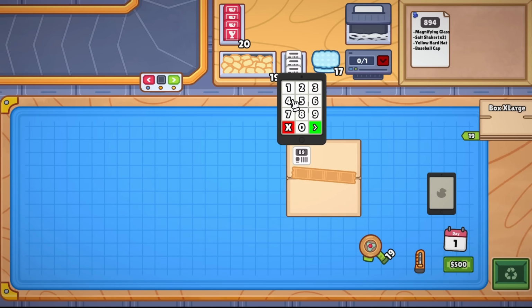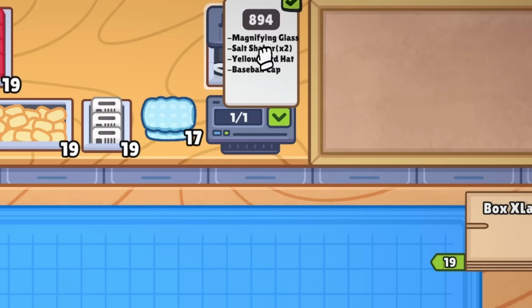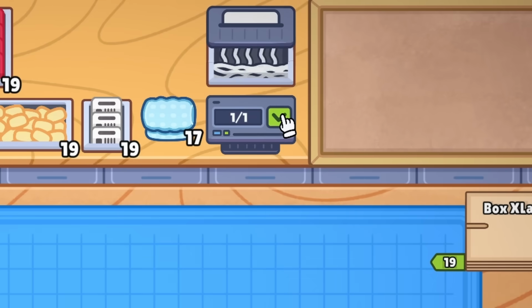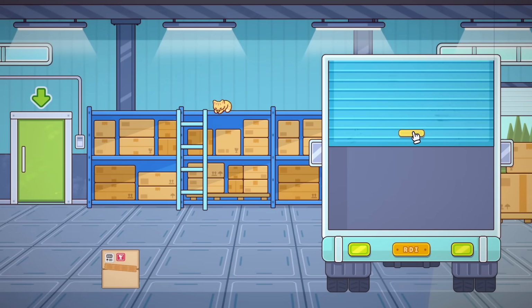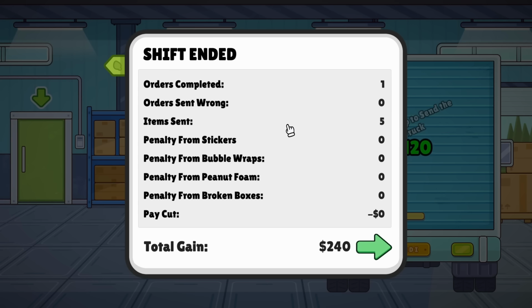There we go, 894. And some of the stuff is fragile, so that goes on there too, and away it goes. Beautiful. And then we can just shred that, and that's all the orders there were for today. So we have to make sure this goes into the truck properly so it doesn't get damaged. Thankfully, it's the only thing, so that can go right there. Perfect. Shut the truck, double tap, and away it goes.